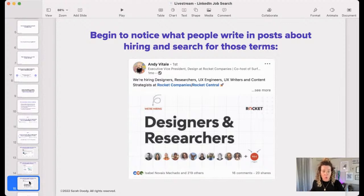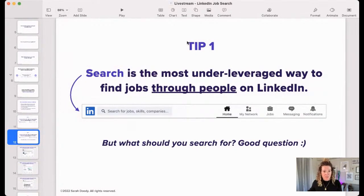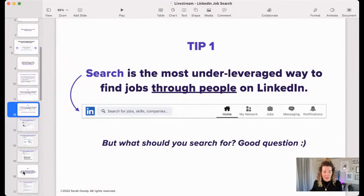And we're going to get into some more examples in a little bit, but this also requires you to be a little bit more mindful about paying attention to what people are posting, like the actual words and phrases. It's kind of like keyword research. That's what we're doing. So that's kind of tip number one, strategically using that LinkedIn search at the top.